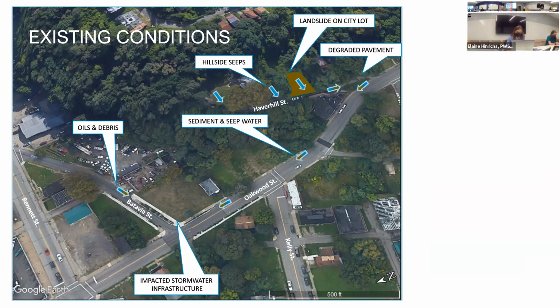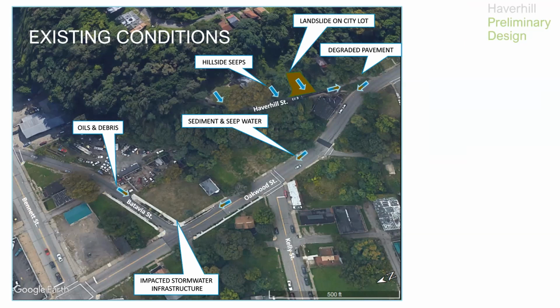Is there something in particular that you've observed from up there? Yes, because that part of the hill has been sliding also, and on the side, when you come down Oakwood and you make a right onto Batavia, there's a little alleyway as soon as you turn the corner that sits on the right.